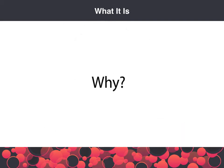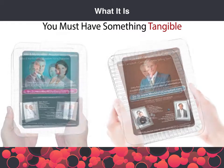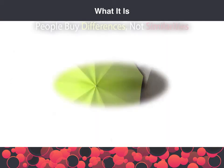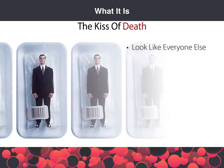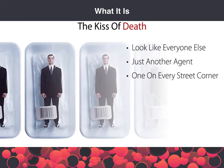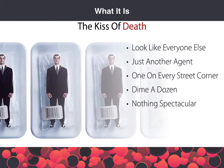Why is the multimedia business card so important? Today, you must have something tangible that you can put in prospects' hands that makes you different. Why? Because people buy differences, not similarities. The kiss of death is to look just like everyone else. Just another agent, one on every street corner, dime a dozen, no real reason to want to see you.